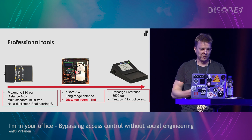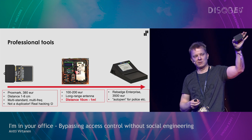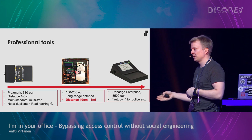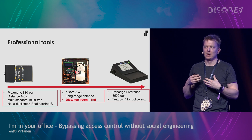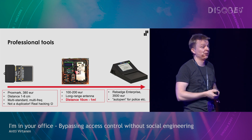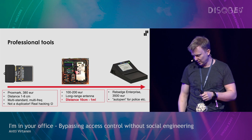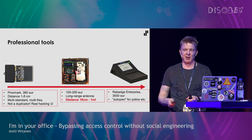Then there are professional tools. The Proxmark form factor is like this, and it's about 300 euros or so. It can work on multiple frequencies, and it can reverse engineer the traffic and so on. It's a real hacker tool. It's not a duplicator. It would be quite an expensive duplicator. But you still need to get close. So maybe in an elevator, you could get close to someone, like, psst, and copy the tag. But Finnish people don't really like that kind of proximity.